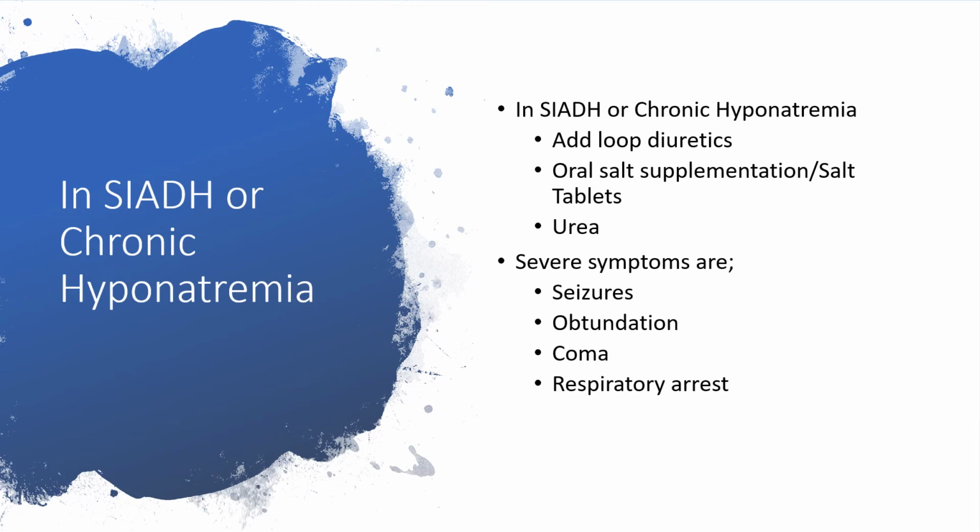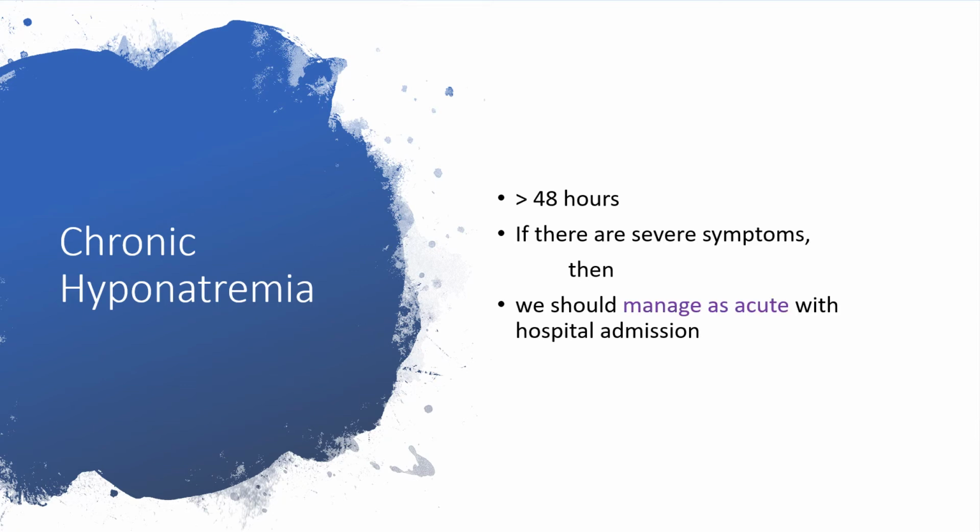But we need to watch out for the symptoms that we're dealing with. Severe symptoms here will include seizures, obtundation, coma, and respiratory arrest. If we have that, then we need to act fast. Okay, in chronic hyponatremia, that means the onset of symptoms is greater than 48 hours. If there are severe symptoms, then we should manage as if we are dealing with acute hyponatremia. Okay, that will warrant hospital admission.